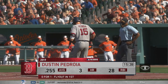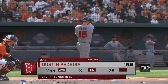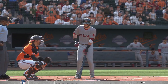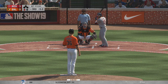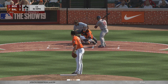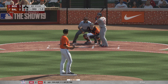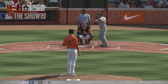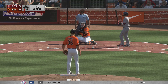Here's the second baseman now, Dustin Pedroia. 0 for 1 for him here in this one. First pitch on its way. Changeup laid off down around the shins. And it's fouled away. Bases are empty, 1 man out. And they'll come back with 1 in the dirt as the count moves to 2-1 now.